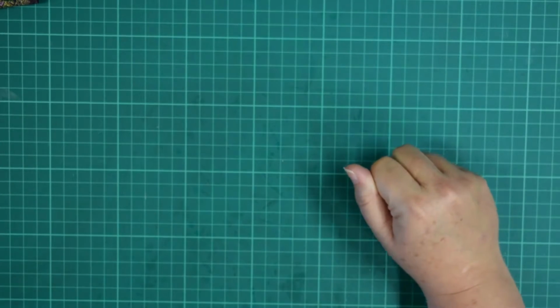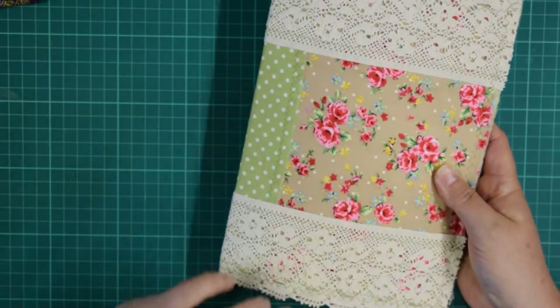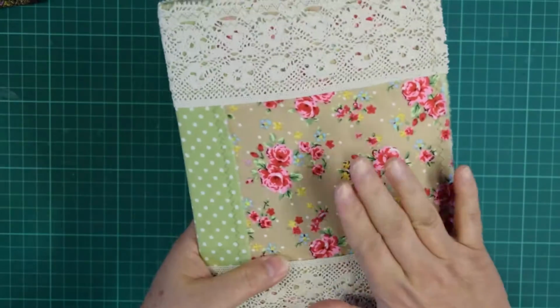As you can see, I've already used that one. In fact, I'll show you what I've used it on. I started a new journal and I just wanted to make a nice cover, so I used that lace to make the cover. So I'll show you more of this in another video.